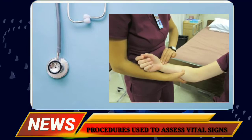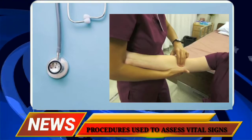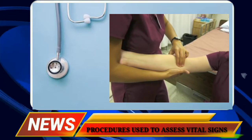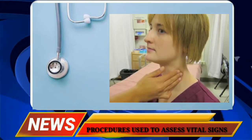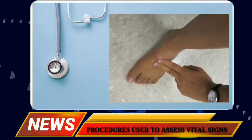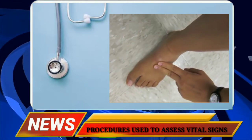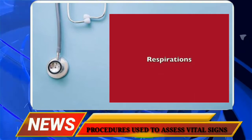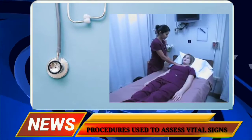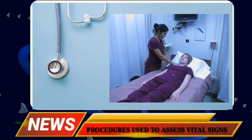There are 9 options for taking a pulse: radial, brachial, carotid, temporal, femoral, pedal, posterior tibialis, and apical. Use light pressure and never use your thumb. Count for 15 seconds and then multiply by 4. Count for a full minute if the client has any irregular heartbeat. Place your hand on the client's chest or on their back when counting respirations. Count up to 30 seconds and multiply by 2.